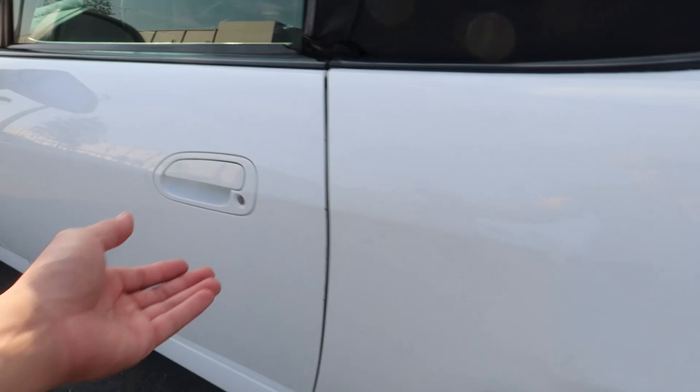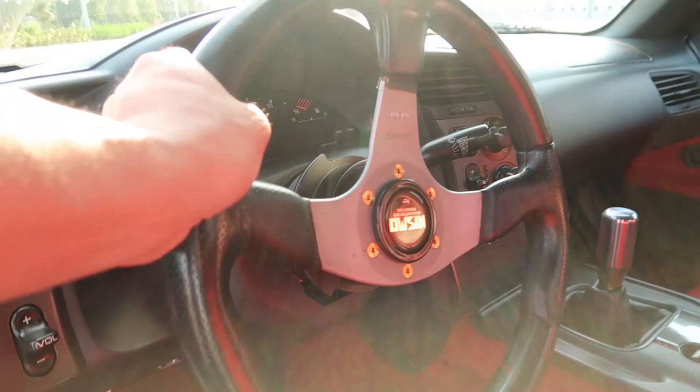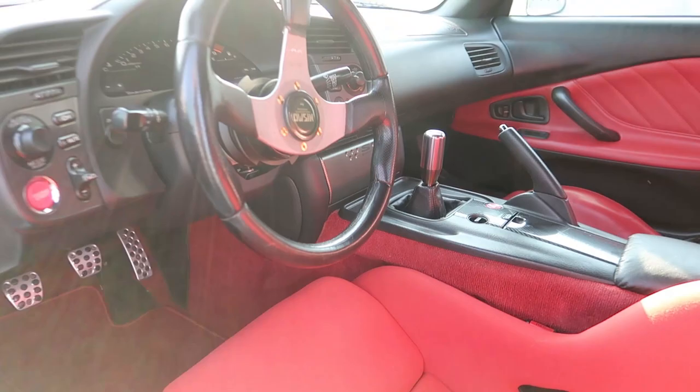Also sporting the red Recaro SPGs and a Momo Race steering wheel with a Nismo button, just because I don't care. Eventually I'm gonna end up getting a Mugen suede. I just know Mugen suede is a little harder to upkeep. It would be nice to find a Mugen leather or whatever. I'm sorry if it's a little loud out here. It's kind of windy. It's really nice.